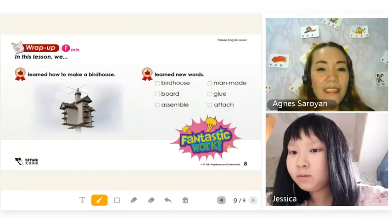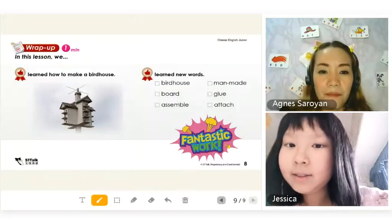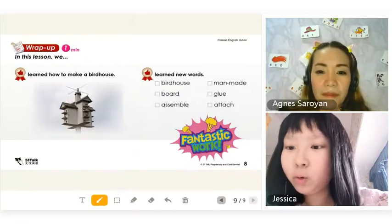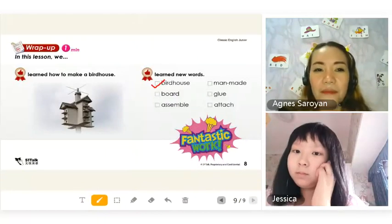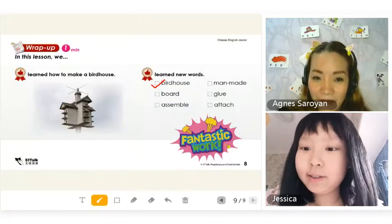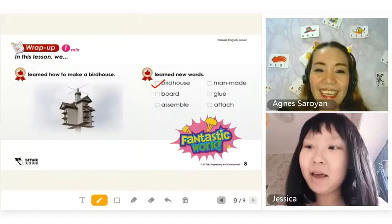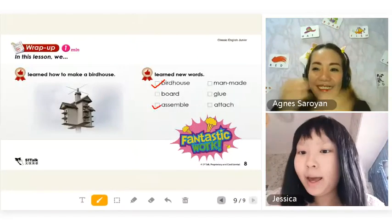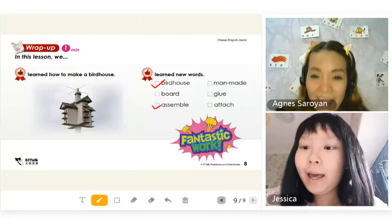Okay, so in this lesson, we learned new words. Can you read what those new words are? We learned some new words like birdhouse, board, assemble, man-made, glue, and attach. Okay, so I will review. What is birdhouse? Birdhouse means a house that the bird can live in. And board means a board made of wood. How about assemble? Assemble means make. Man-made means the things made by people.